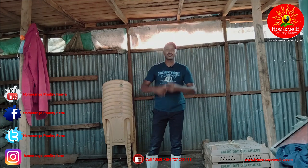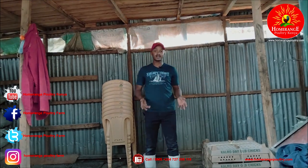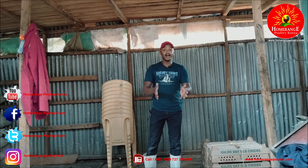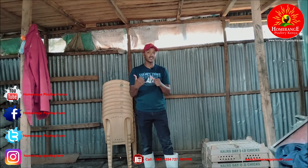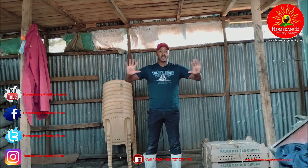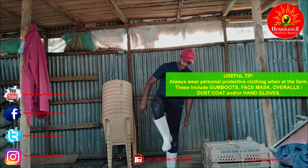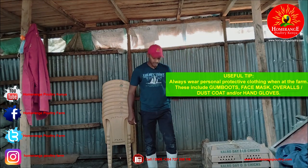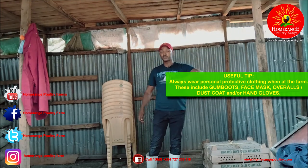So guys, you saw us take the chicks from the vehicle and explain the chick packaging boxes, and now it is for us to check out the chicks and start introducing them into the brooder. Now there are a couple of things you have to do. First and foremost, I am not ready to start handling chicks the way I look. Yes, I know I already mentioned that I have the gumboots. It's very important to ensure that your gumboots are clean. Remember, we stepped into the disinfectant before we got into the farm.